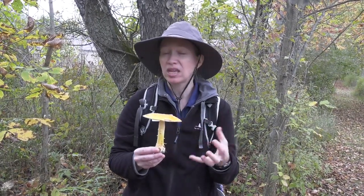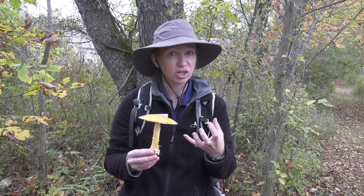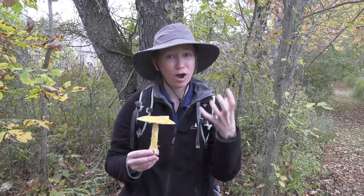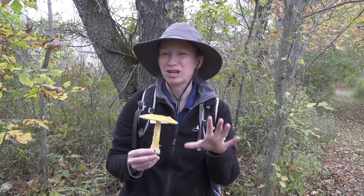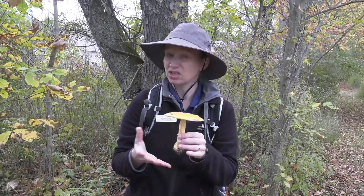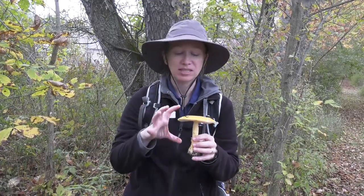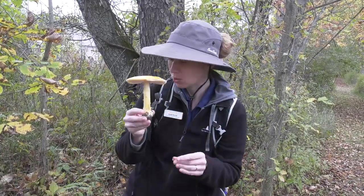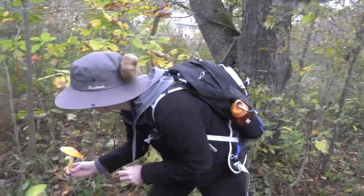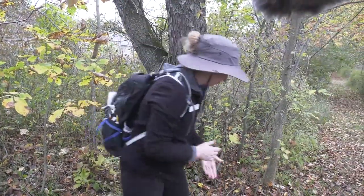So even if something is deadly to eat or poisonous to eat, you can still touch it. Just do what your mom said. Wash your hands before you eat. Don't lick those fingers. Always wash your hands. And so I can touch this, wash my hands, and not have a problem after. But this is our amanita mushroom. So I'm going to put this one away. And let's see what else we find.